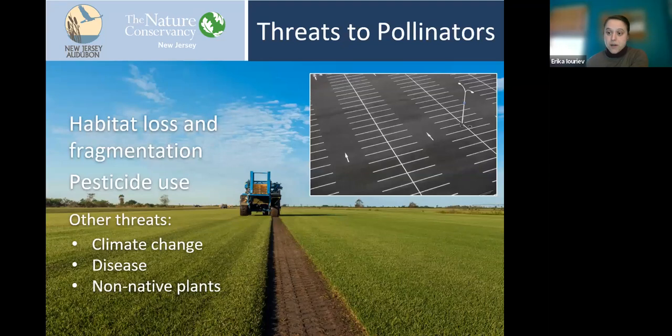So what are the threats to pollinators? Habitat loss, degradation, and fragmentation are all a problem. These lead to loss of feeding, nesting, and overwintering habitat. This also means that existing habitats may be too small to support stable populations. Also, the distance between suitable habitats might become too great for pollinators to traverse.